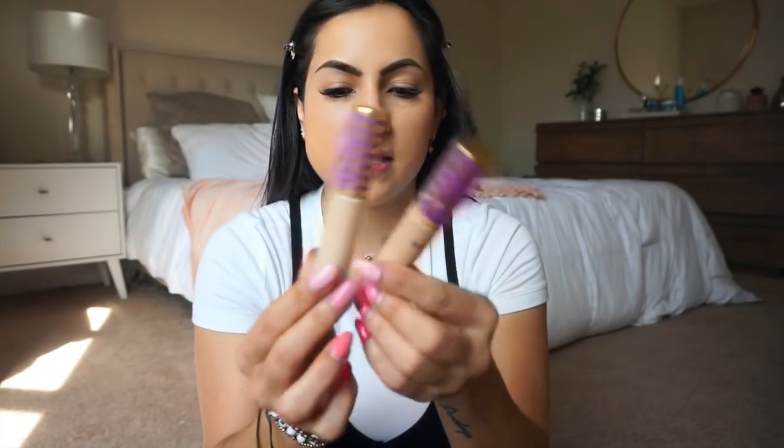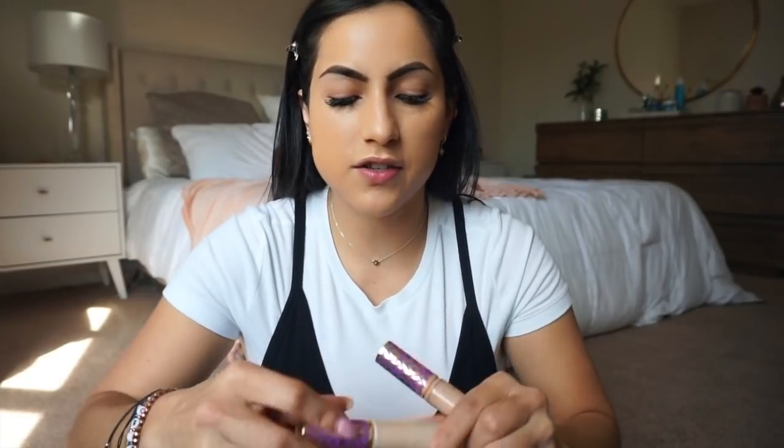So now I mix these two together. This one is too light by itself, so I mix them together. I put this one in the middle here, where I need the most coverage. Put a little on my chin, and sometimes I put a little at the bridge of my nose. Not all the time, but sometimes.